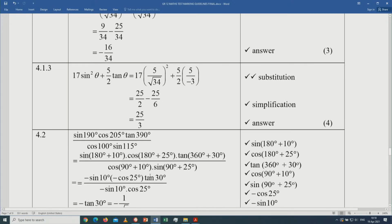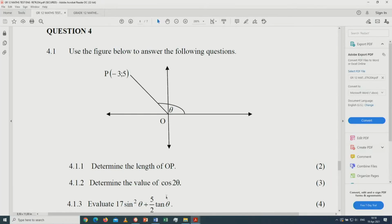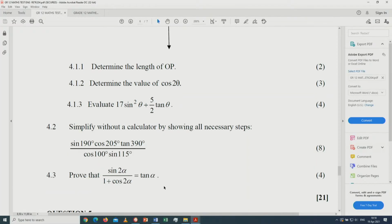4.2, let's go to the question paper for 4.2. I will discuss 4.2 and 4.3. Simplify without a calculator by showing all necessary steps.